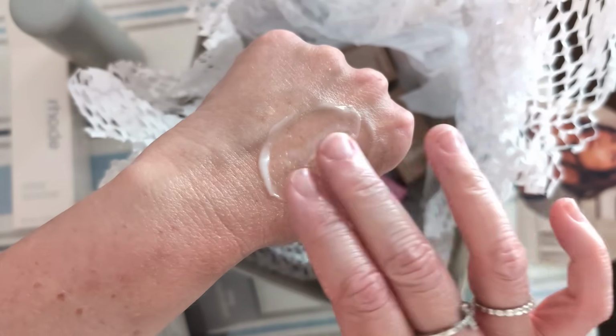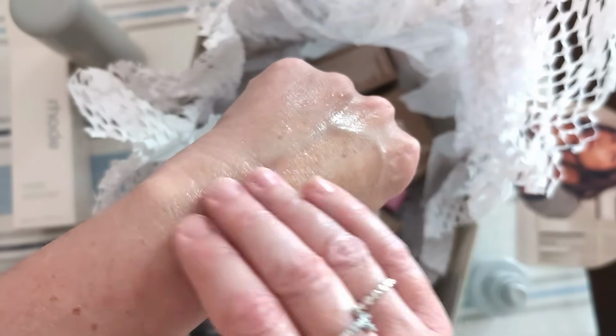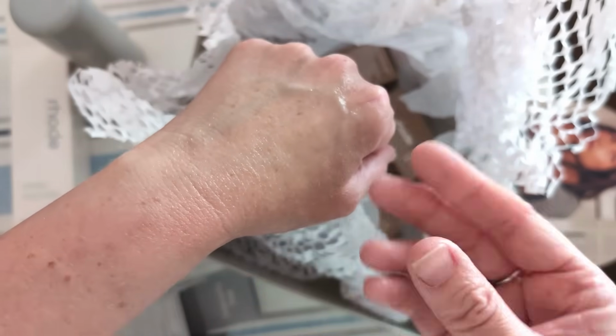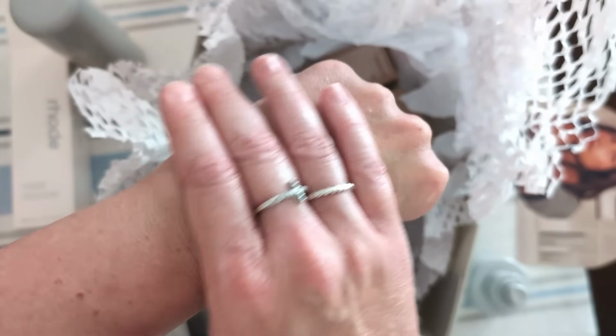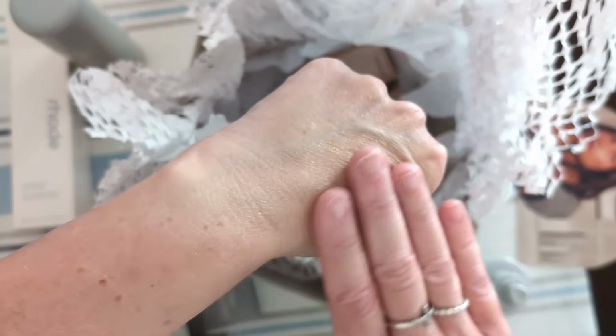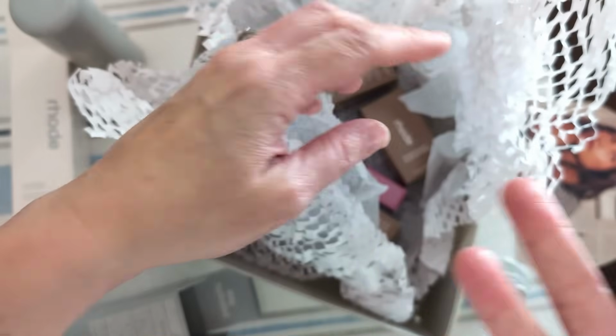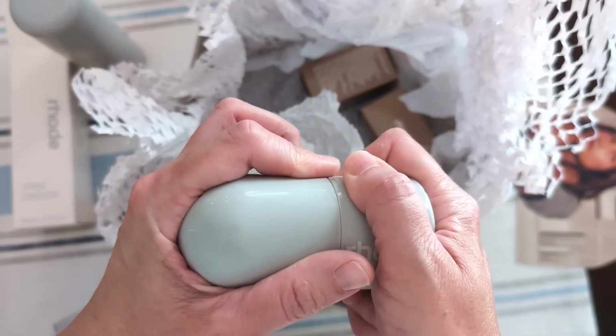So this is a thicker serum-like texture, but actually when you go to rub it in, it thins out quite a bit. It kind of just melts. And again, I mean, it feels really nice. The texture of it kind of reminds me of some of the K-Beauty serums that I have. Again, I'll be testing these products out this week and I can let you know at the end of the video what my initial thoughts are on them.